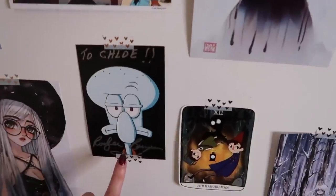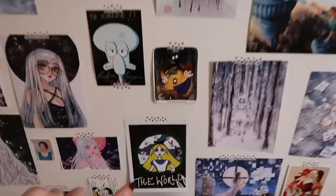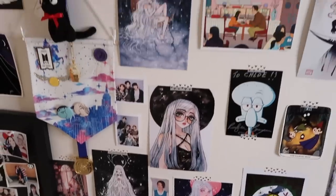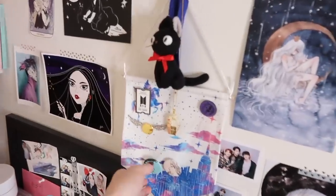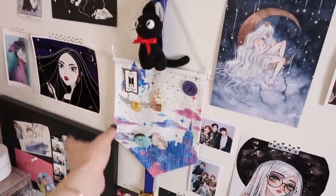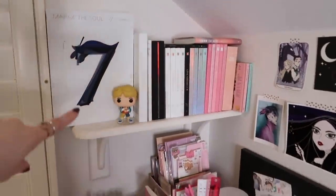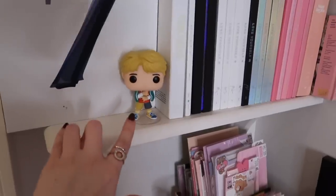Some of the art I've got from book subscription boxes. This is when I met the voice of Squidward. This is by Vicky Sai. This is by my friend Mia, Mia Kamani on Instagram. Yeah, so just a lot of amazing art and some sneaky BTS photos. Then I have this pin flag where I have just a few pins. And then I put the little GG keychain that I have here. And then there's actually this shelf on top of the desk. So here I just have all of my BTS albums and a little RM Funko Pop.